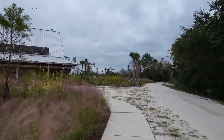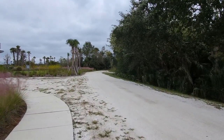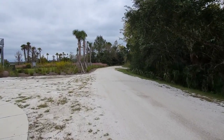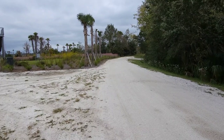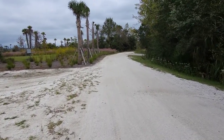We're actually gonna be going over here, off to the right here. There's a boardwalk that we're gonna go on. And we're gonna see birds, maybe alligators, maybe not, hopefully, but if we do, you'll see it here.